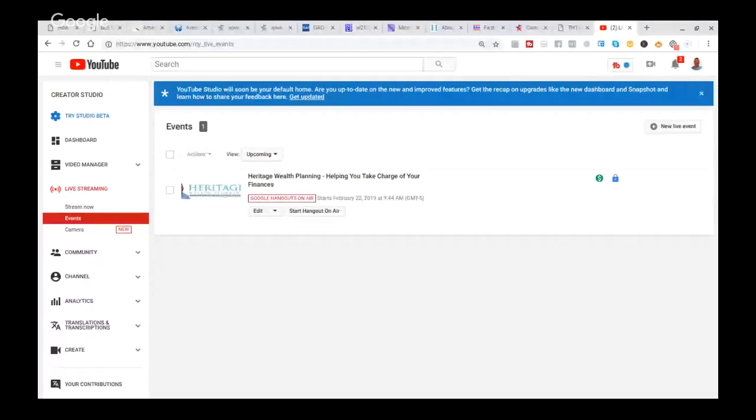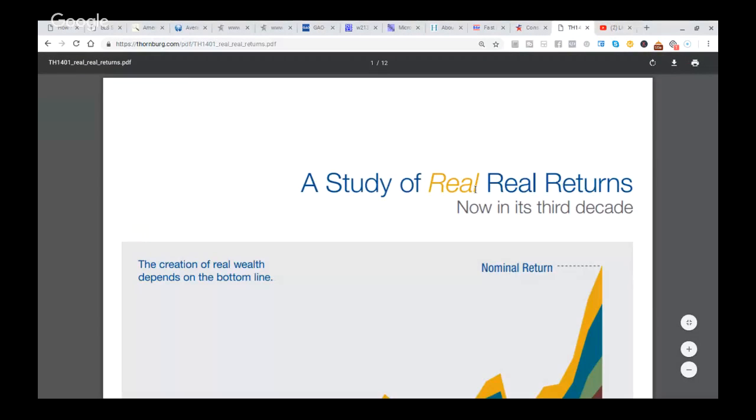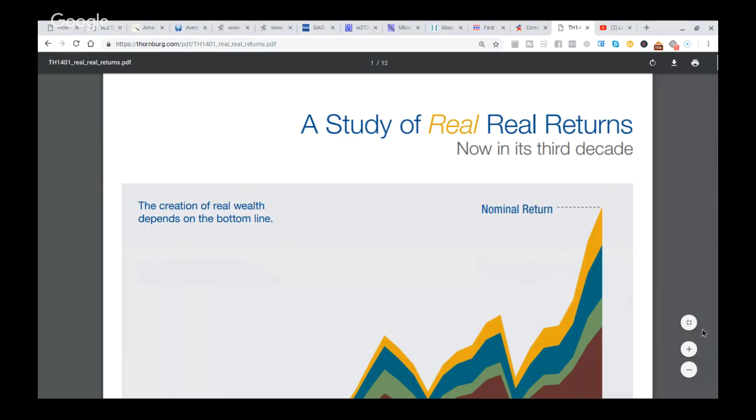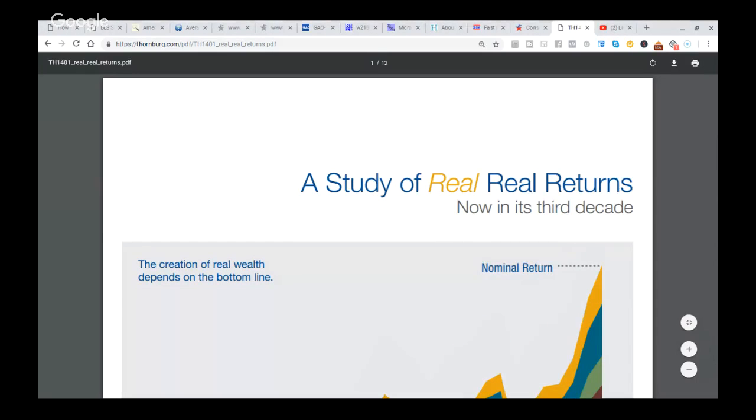And I'm just going to screen share the whole thing so that way you can see exactly what I'm talking about here. You're not going to see my mug in here. You're going to see exactly what I'm referring to. This is called a study of real returns from thornburg.com. I'll put a link in the show notes. And again, I'm not sure if they've got the update. This is 2014 for 2015, 16.